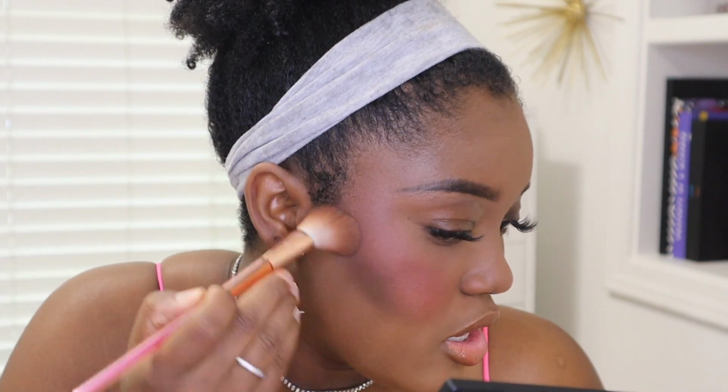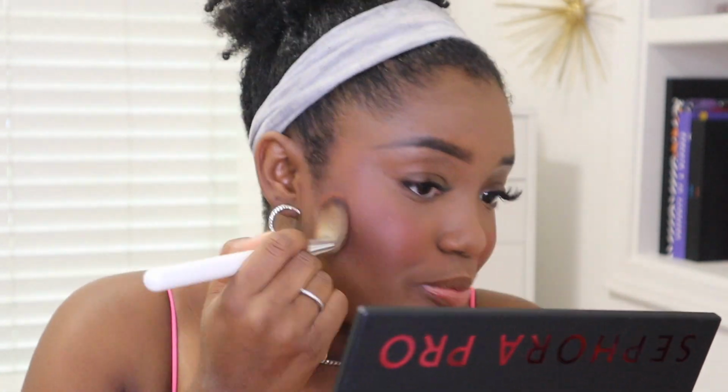See, this is what I thought that Patrick Ta contour, oh my god, that's too much. Okay, but that's what I thought it was gonna be. Look at that. Wow, that's pigmented and way too much, girl. I really thought it was gonna be like that, but this is what I want, though. This is what I wanted that to be. Okay, a little bit of this goes a long way.